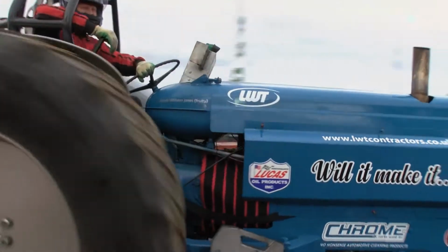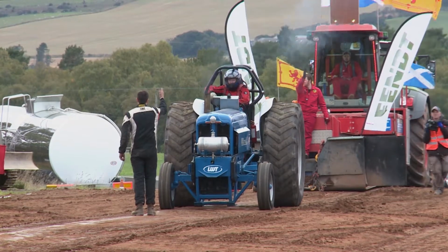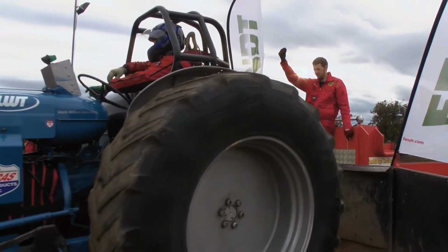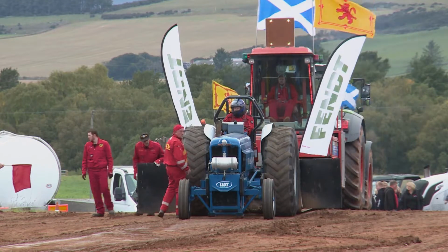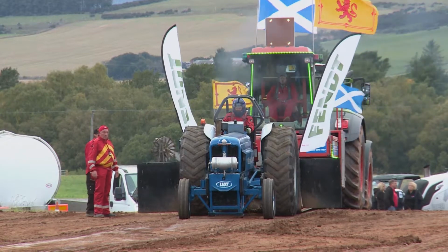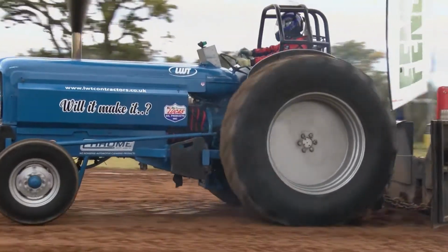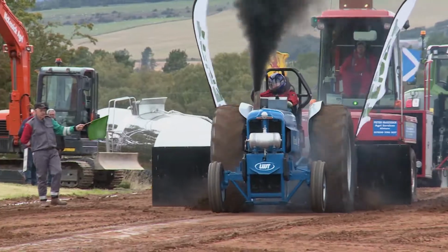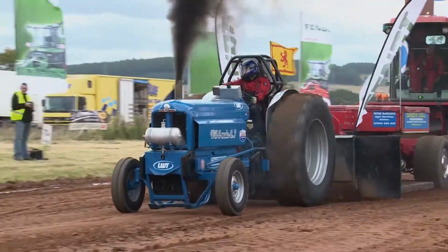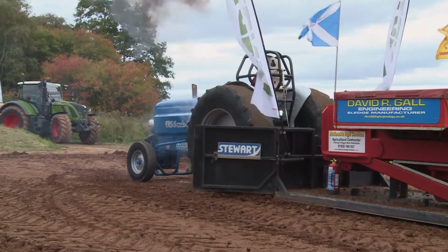It's Mark Jones now with Will It Make It? He's currently sitting in 3rd place in the points and not quite in range of the number 1 spot, but he's certainly improving over the year. Visor down, takes up the strain, gets the thumbs up from Joe. And he's away nice and clean. Front wheels balancing nicely in the air. This is looking to be a very good run. Yes, all the way to the full pull line, so that makes 3 machines into the pull-off now.